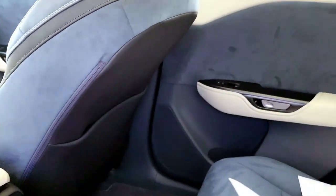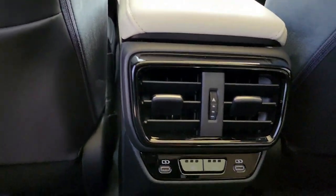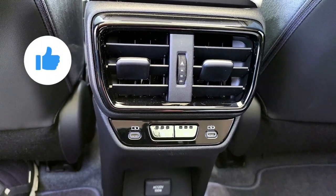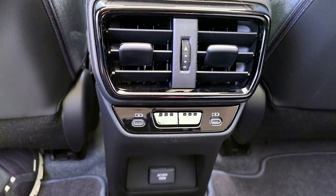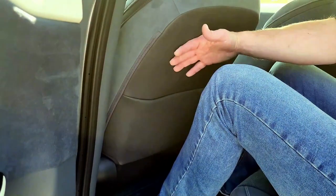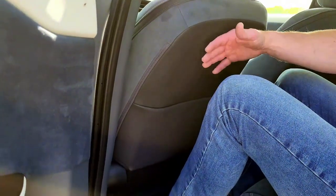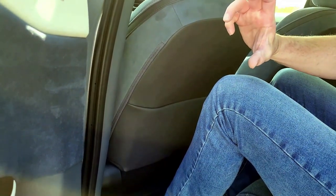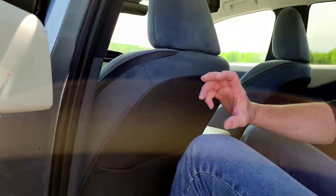More Alcantara in the back. There are heated seats in the second row here. You also got two USB-C ports and your vents, and look how much space there is. Look how much space there is between me and the seat in front of me. That's insane. That's like 6 inches. I mean, that's crazy. How much more space do you need?